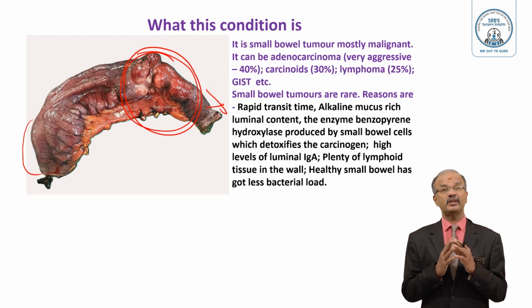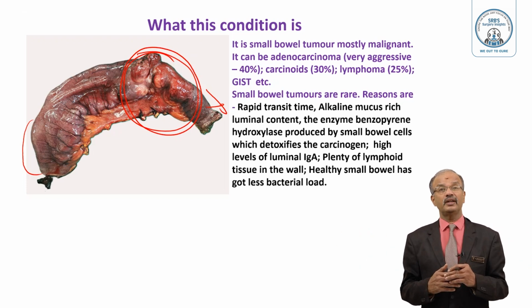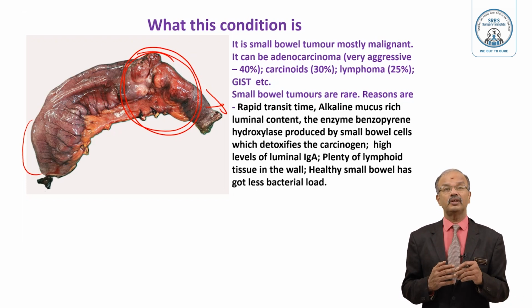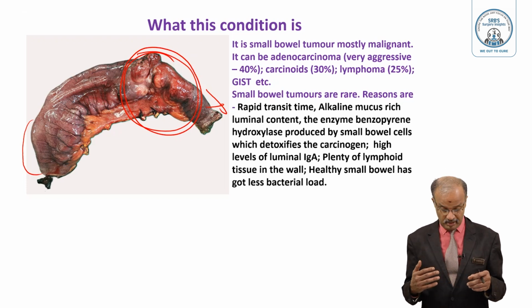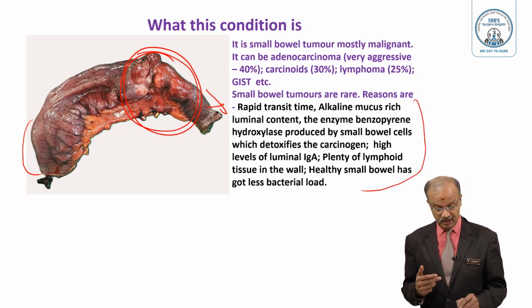The small bowel is the lengthiest part of the GI tract, around 6 meters in length. But small bowel tumors are rare because of rapid transit time, a good immunological system, mucus rich in alkali and detoxifying agents, and more IgA. There are so many causes which I have mentioned here, the reasons why.